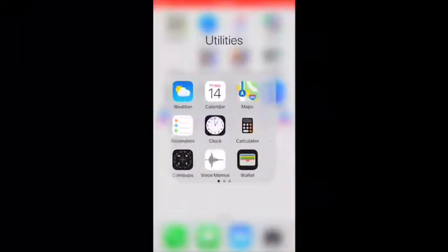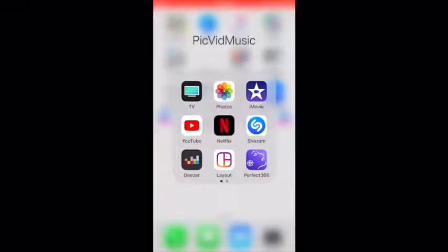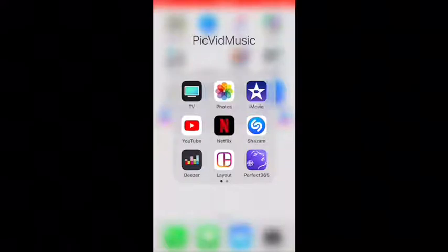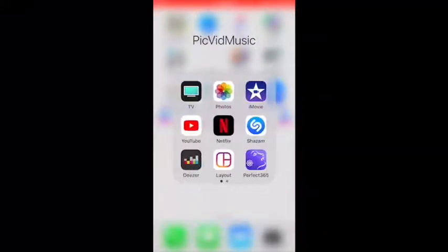So for that folder, I have pic, vid, and music, and this is where I keep pictures, video, and music. So I have TV, photos, iMovie, YouTube, Netflix, Shazam, Deezer, Layout, Perfect 365, Blur Photo, Hype Type, YouTube Studio, Go Record, Splice, and Thumbnail Maker.